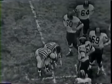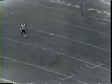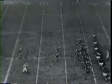Well, this is certainly a hard-hitting game, and I think one of the outstanding features is the lack of penalties we have. Very clean game. Morris and Lassiter, the deep men for the Lions, back at the British Columbia 12-yard line. Zuger will punt. He's averaged 40.1 yards so far.